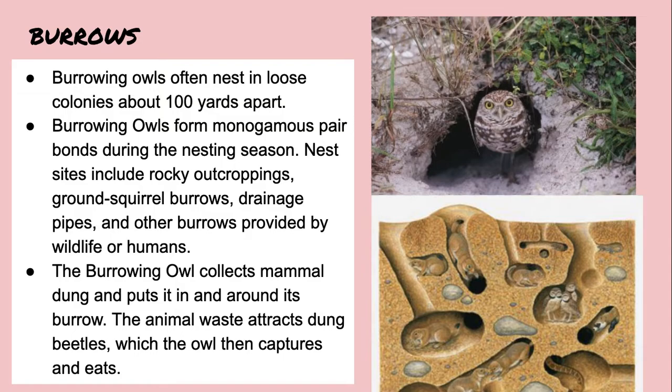Their burrows are pretty cool. I am going to show you a link to the San Diego Zoo. They have burrowing owls, so you can see what they look like and how they act in their burrows. It says they often nest in loose colonies about 100 yards apart. That's about a football field. Burrowing owls form a monogamous pair bond. So that means one female, one male, and they stick together.